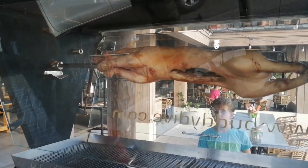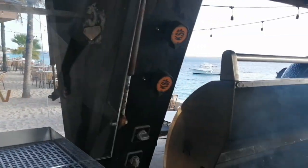All you can eat barbecue night. Can you say meat sweats? Oh boy.